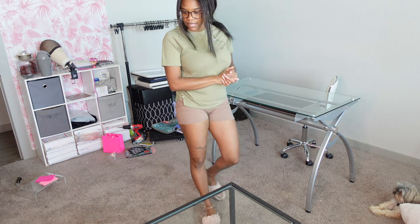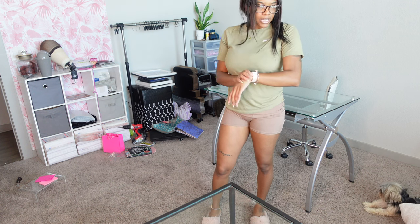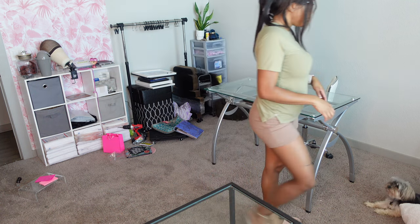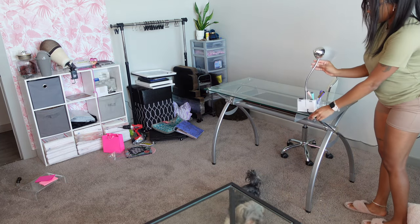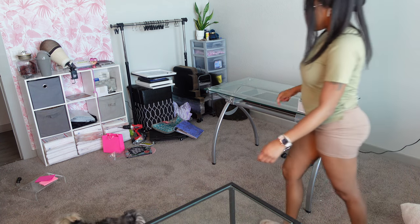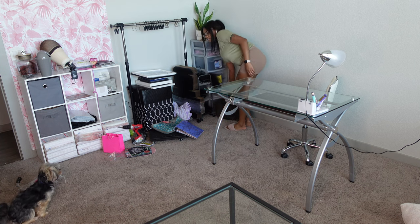So, what I'm about to do now is, what time is it? I gotta be gone by 4. So, I think what I wanna do, I wanna put that rug in here too. So I'm about to vacuum the floor. And then I'm gonna put that rug down.